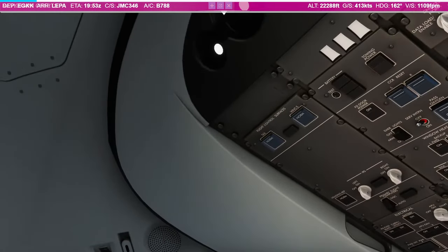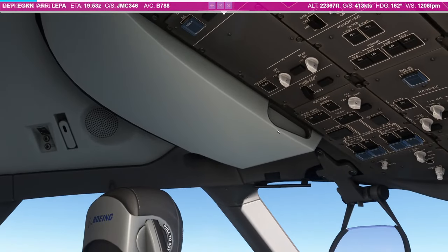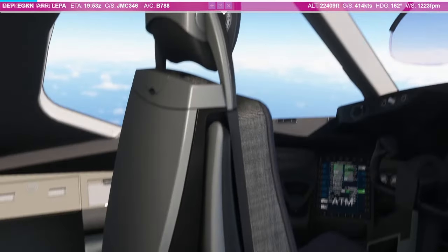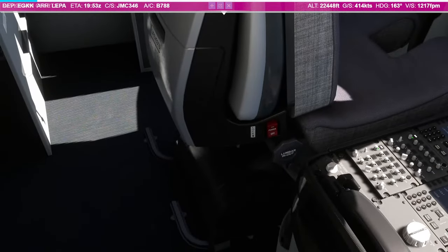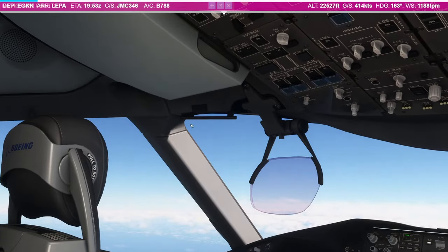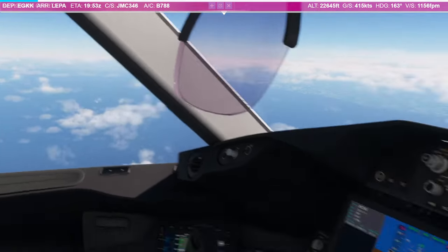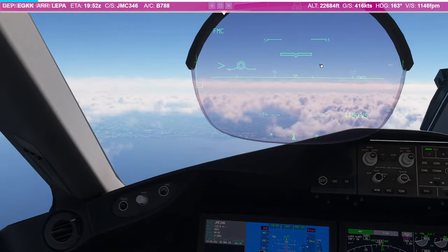This big white box above your head, that's a handle you can use, but no one ever does because it's just not really in a useful position. And you can just move the seat back and out of the way, as we talked about in my last video about the LATAM incident. But yeah, this is all a projector for the HUDs. So that projects the image down onto there, which is called the combiner.